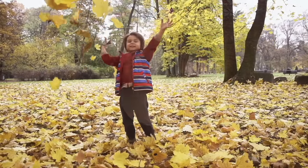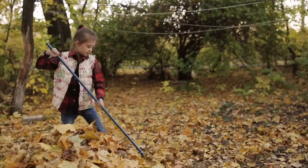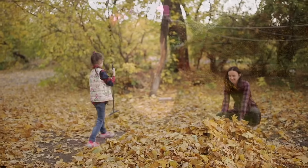Wow, good job. Now let's rake them. We're gonna rake them in a pile. Rake the leaves, we'll rake them into a pile. Rake your leaves into a big pile. What should we do now that the leaves are in a pile?